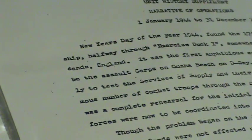There's a lot of things about the history of while we were in combat too. These articles here are right interesting. Some of them tell us where we were on certain days, like January the 1st, C Company. We were at Slapton Sands. That's when we were out on the LST and landed on Slapton Sands as if we were landing on Omaha Beach, you know. And this is a pretty good record of C Company.